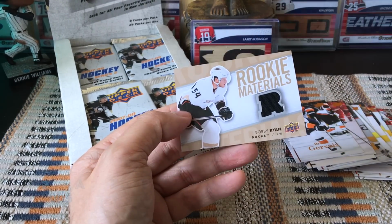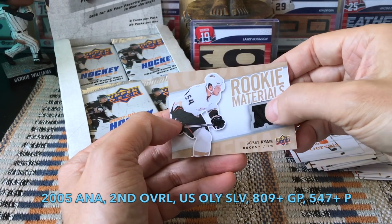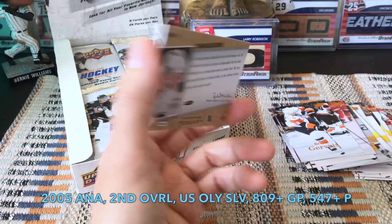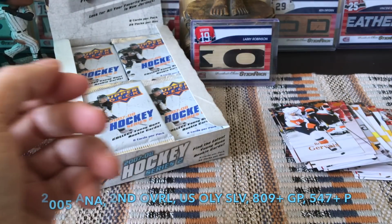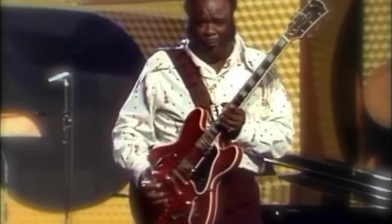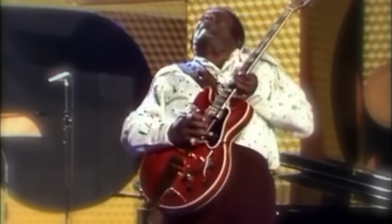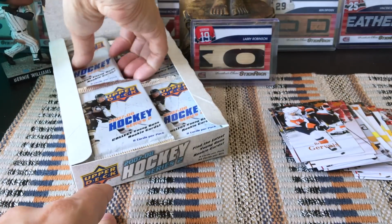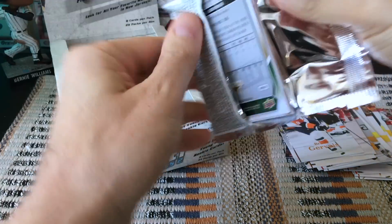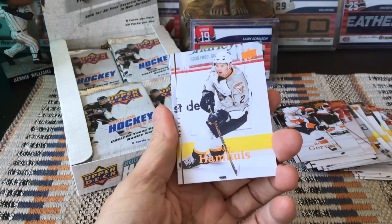And our Rookie Materials is Bobby Ryan. That is cool. Cool school, man. So we hit the Bobby Ryan Rookie Materials. Nice. That is cool. That is awesome. That is groovy. That is funky. What's great about that is the fact that Bobby Ryan was the number 2 overall, wasn't he? And he's an American player. A lot of people might not know that, but he is in fact an Americano.